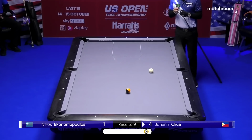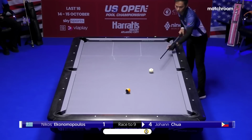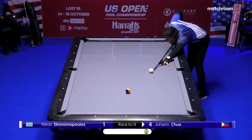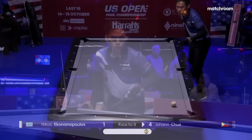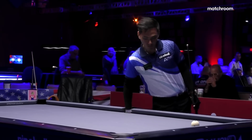Chua's been showing good recent form. I mentioned that team event that he won with the Philippines in Klagenfurt last month. In August, he was a semi-finalist at the Asian Open in Singapore, beaten by Ko Pin Yi. And all the signs are he could be playing him again in the next round here, because he now leads 5-1.